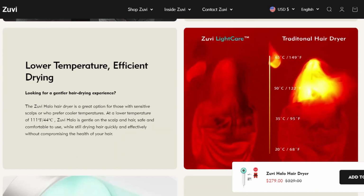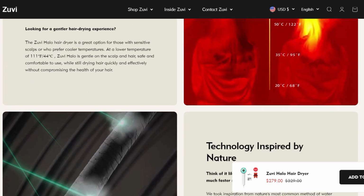So one thing that I always notice when I use my Zuby Halo hair dryer is that it dries my hair so quickly, which also helps because not only are you using the light to actually dry those water droplets on your hair, but it's also such a short amount of time compared to any other hair dryer that I own. For me, who's always in a hurry, it's just nice to not have to spend a million years blow drying my hair.